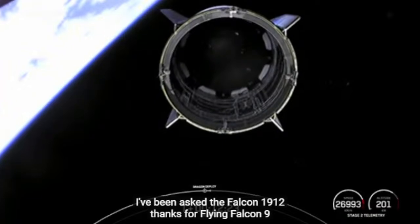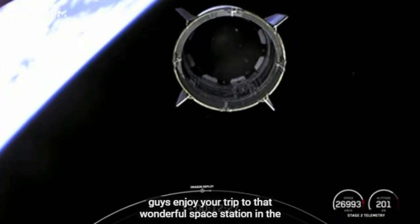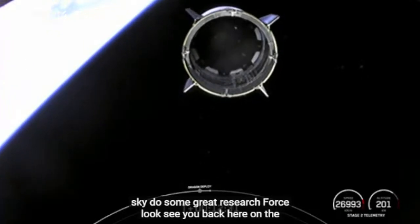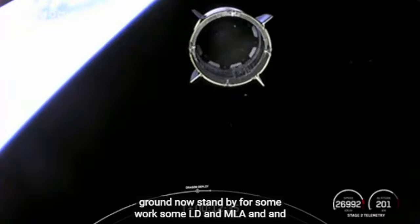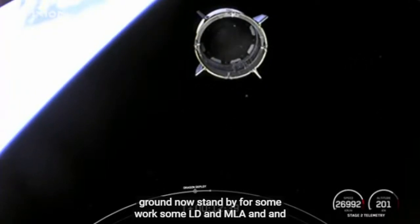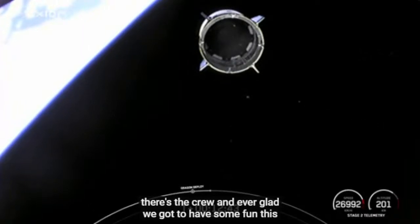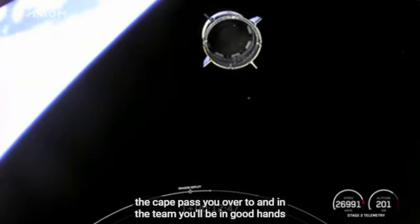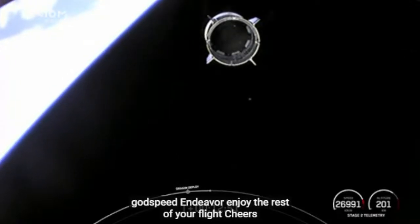On behalf of the Falcon 9 team, welcome to space. Thanks for flying Falcon 9. Guys, enjoy your trip to that wonderful space station in the sky. Do some great research for us. We'll look to see you back here on Earth. Now stand by for some words from LD. And Michael and the rest of the crew of Endeavour, glad we got to have some fun this morning. We'll probably be calling an early weekend over here at the Cape. Pass you over to Anna and the team. You'll be in good hands. Godspeed, Endeavour. Enjoy the rest of your flight. Cheers.